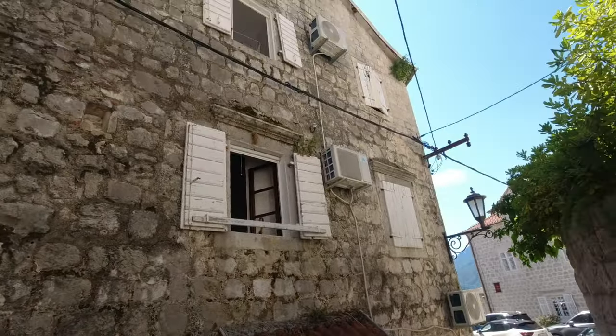So this is Rizon at night. This is what it's like in Montenegro, in a real town. It's not a tourist town. People living their lives out here.